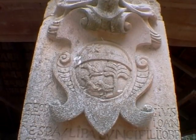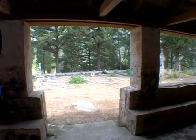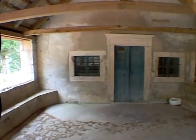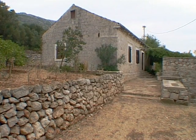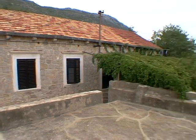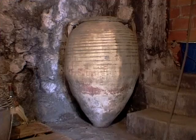The coat of arms of the famous Paluncic family stands on the portico of the parish church of St. Vlach. The Republic of Dubrovnik, which owned the island of Mljet, built a modest palace for the government representatives, the island rector from Dubrovnik, to stay in. The locals call it Palac, the palace. And it was built in 1554, as can be seen above the entrance.